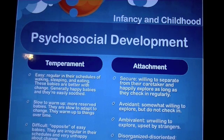And the fourth style is disorganized attachment. This child may seem depressed, angry, completely passive, or non-responsive. Their relationship with their mother is extremely erratic. They are frightened easily or frightening, and they are passive or intrusive.